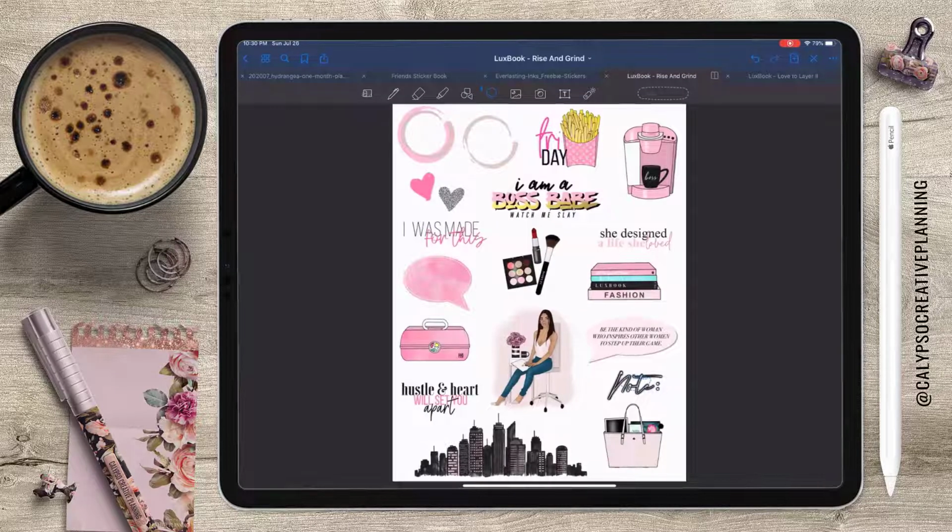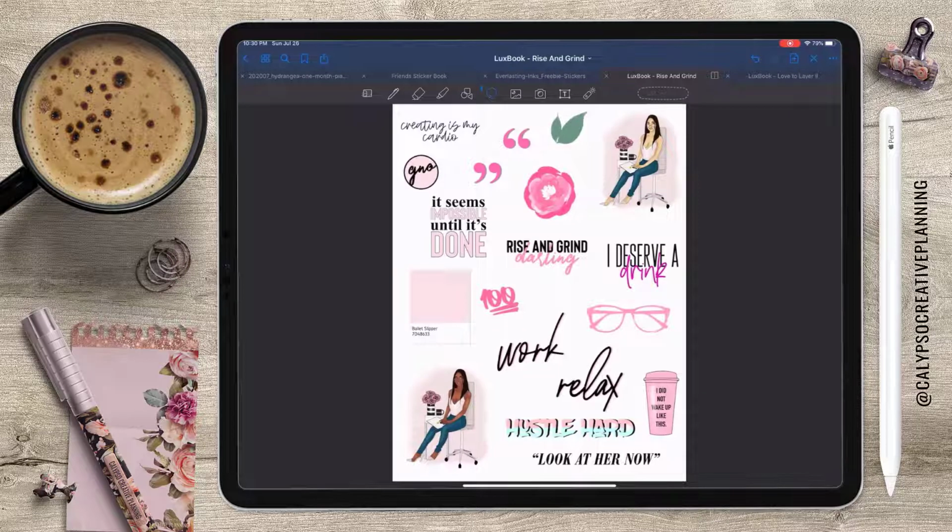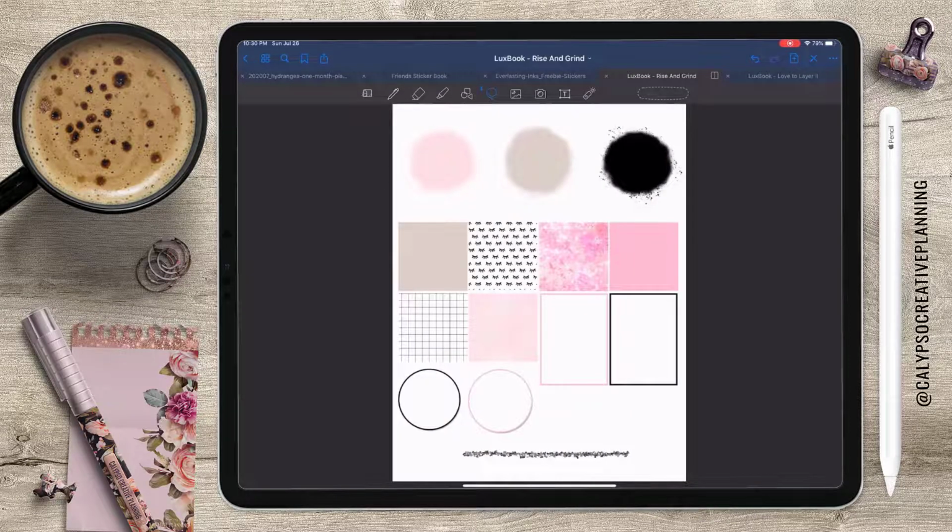But this is the Rise and Grind set from Luxbook. It's a great set too. I love Kristen's stuff with Luxbook.